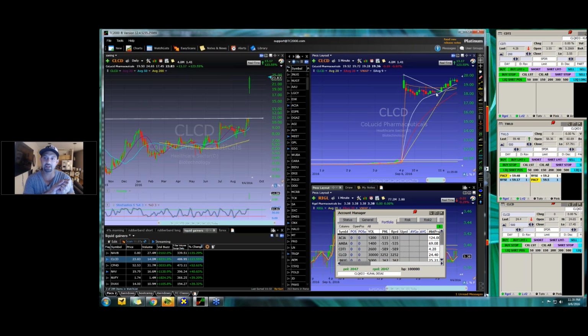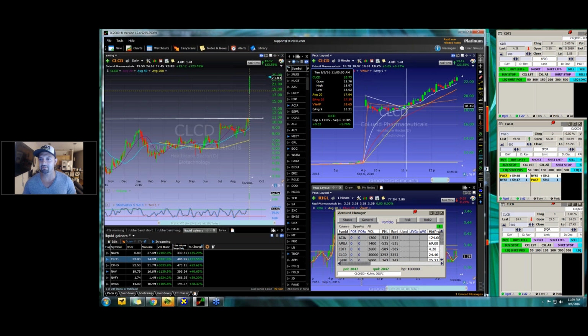So once I realized that, and the range started to get tighter. See right here, the range is pretty loose. But as the range starts getting tighter, that's your telltale sign that this stock is ready to go. And so once it broke, I added this thing like 1850. And as soon as it broke, and then it was off to the races.